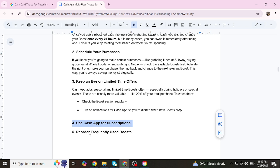And as for step 5, reorder frequently used boosts. You can use them on reorder. For example, you can just use one for one time, and if you swap it directly on that day you can use another one, so that means it maintains the reorder frequently option.